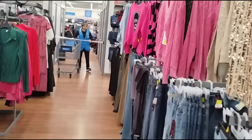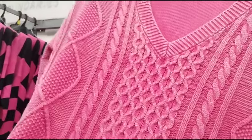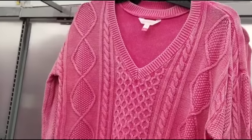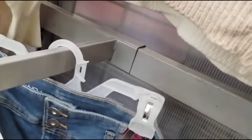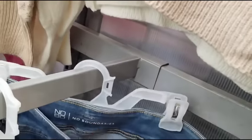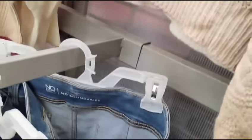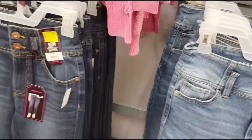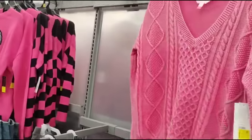All right, you guys. Ooh, these are on sale, $11. That's cute. It's really thin, but it's cute. These are on sale too for $11. I do need new jeans. I think these are too big. I don't even know what size these are, but the rest of them are really tiny. That stinks, but that's a nice sweater. I like that.